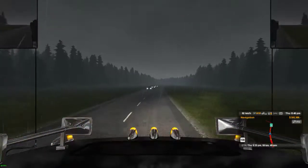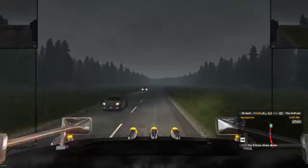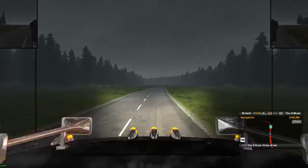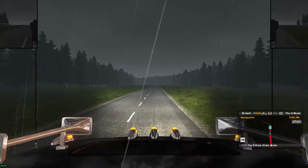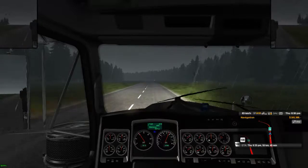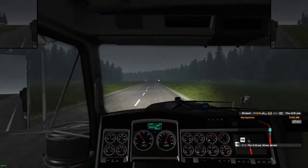Mentioned in the forum that I was having problems. You can put our high beams on, and in real life, when we put our high beams on, we should get even more reflection from the rain. I think you should get less visibility.